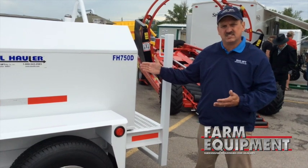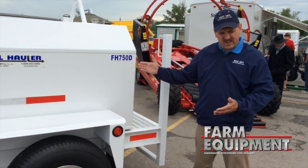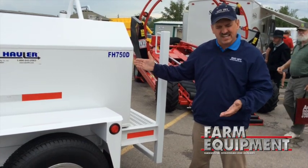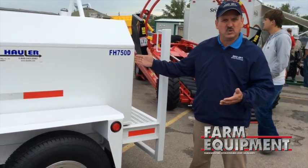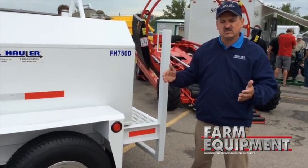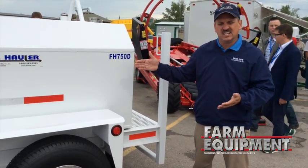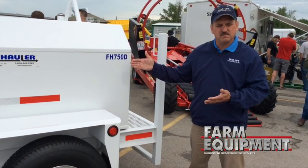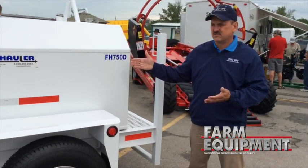For the United States market, we have the FH500D, the FH750D, the FH990D, and then the FH1000. The only difference between the United States and Canada is we are not offering our 990-gallon trailer in Canada. So that's very important.